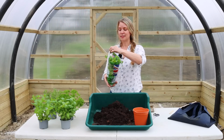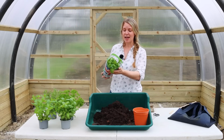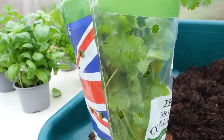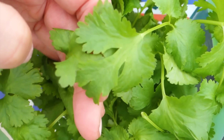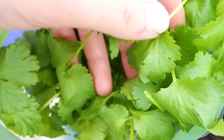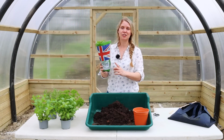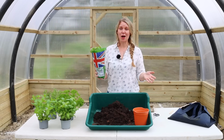Now, the other reason is it's cheap. This cost me about £1, and that is a lot cheaper than buying plants in a garden center. And so if you are a gardener, you're also tempted to think, well, if I buy this, maybe I can take it home and grow it on. Now, the reality is that most of these potted supermarket herbs die, and a lot of people don't know why.